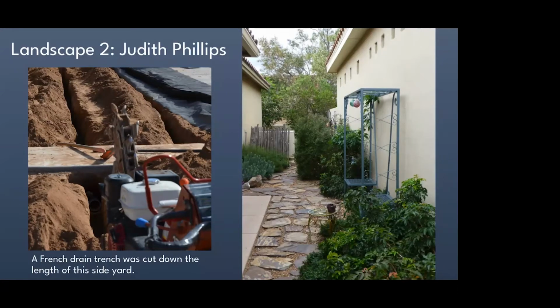All right, we have a question actually for Tess, I think. What kind of gravel do you use on the driveway so that it doesn't compact?